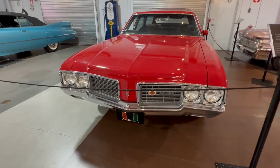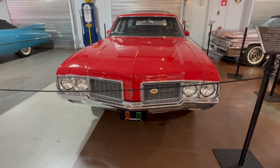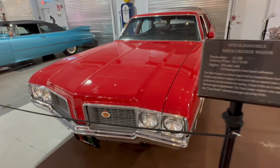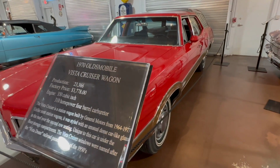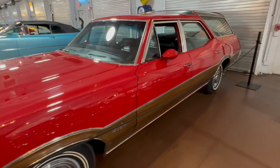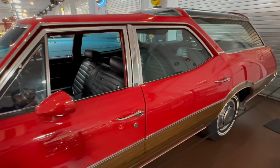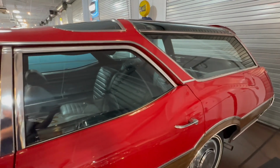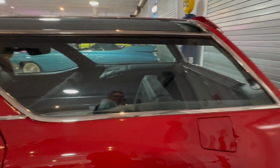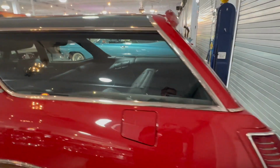When I first saw this from the front, I thought it looked like a muscle car. It's obviously 70s, and I'm thinking, wow, that's a muscle car, but it's not. It's a 1970 Oldsmobile Vista Cruiser Wagon, factory price $3,778. And look at this. It's a super cool station wagon. Now, these are the kind of cars that were out on the road when I was a kid, and you don't think about them too much at the time. You think it's kind of ordinary, but now you see it. It's super cool, super retro, and just amazing.